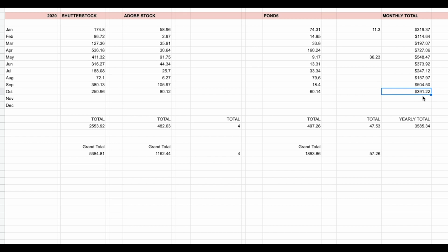I feel like that's a decent amount with the size of my portfolio, which by the way is roughly 500 photos and 500 videos on all the 3 sites. The number is a little bit different for each one, just depending on how many they've accepted and rejected. But just to give you guys an idea of how big the portfolio is. And you can see each month, if you're interested in each of these sites, how I've done comparatively.